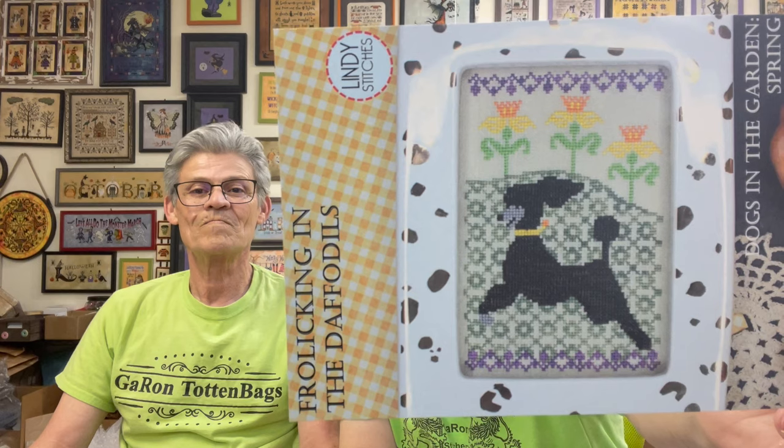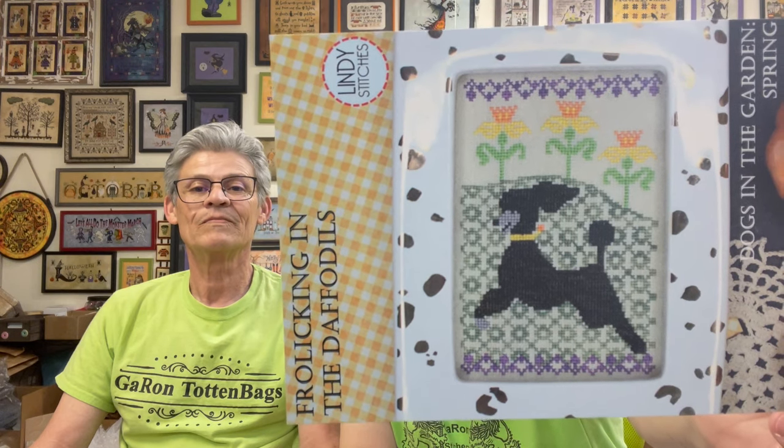Oh, I have to do this one for the girls. This is Dogs in the Garden Spring, Frolicking in the Daffodils, but it's a poodle. I have to change it for Ginger's color, and then I got to put Leah's spots on there too. So I got to stitch it twice. Since Ronnie stitched the other poodle, these are cute. It's a really good poodle. Glad Tidings. It's like a 2-for-1 there.